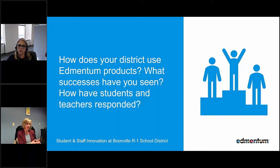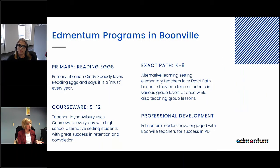And so we're trying to blend programs together that they feel are mature. They certainly don't want something that looks elementary to them, yet it's developmentally appropriate for them. And that's where we've been able to blend programs together. You don't have to strictly do one or strictly do another. We've been able to coordinate those pieces together based on whatever that student needs. And then at the elementary, we use ExactPath, we use Study Island, and we use Reading Eggs.